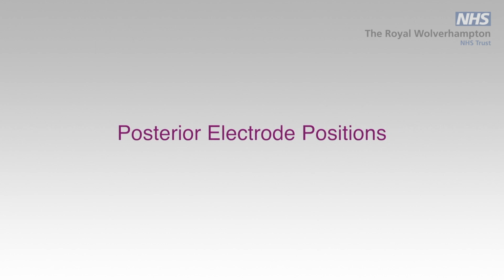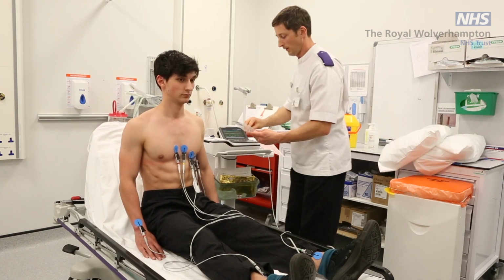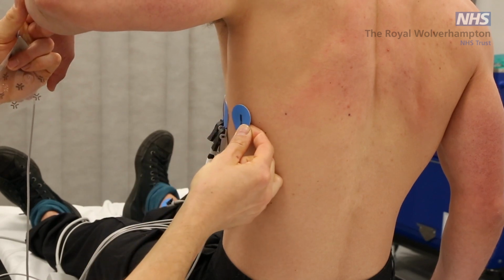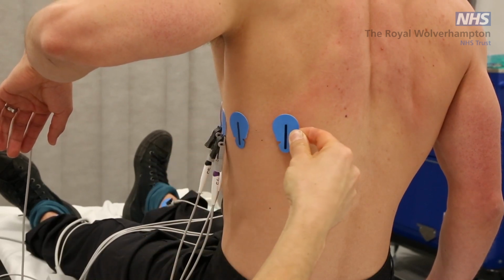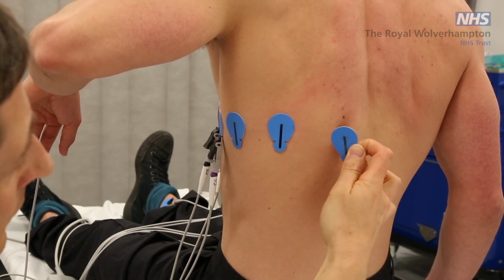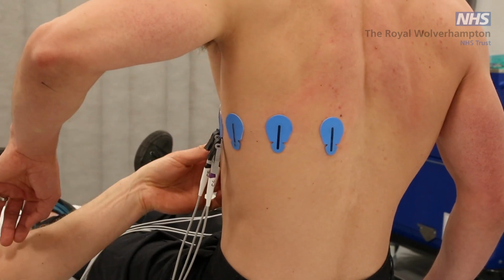In some clinical situations, the recording of posterior electrode positions may be necessary. Posterior electrodes are placed in the same transverse plane as V4. V7 or C7 is placed in the left posterior axillary line at the same horizontal level as V4. V8 or C8 is placed in the left mid-scapular line at the same horizontal level as V4. V9 or C9 is placed along the left spinal border at the same horizontal level as lead V4.